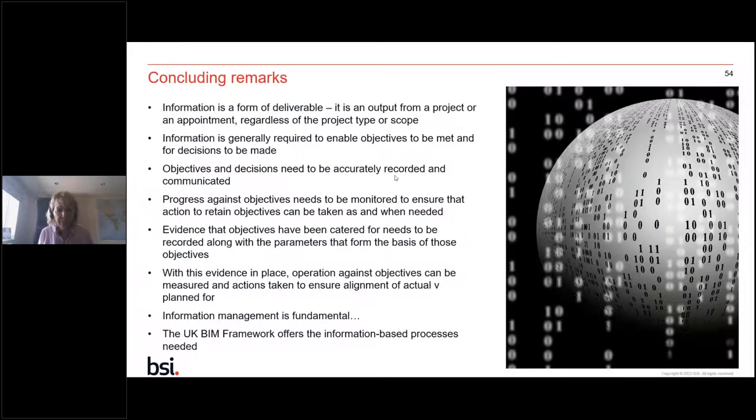So just to finish off then, information is a form of deliverable. We very often focus on tasks, but the information generated from those tasks is as important as the task itself. And it'll be generated regardless of the project type. So whether it's a complex project or its scope, whether it's a new build, a refurbishment or whatever. Information is generally required to enable objectives to be met and for decisions to be made.